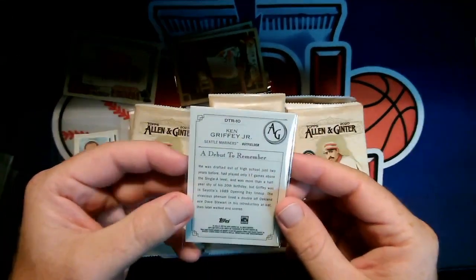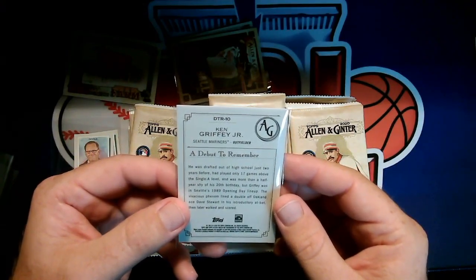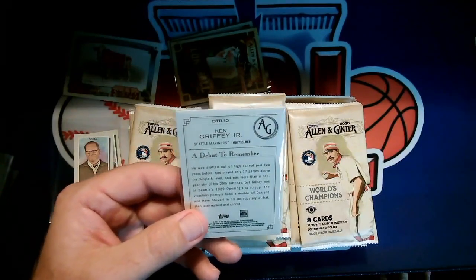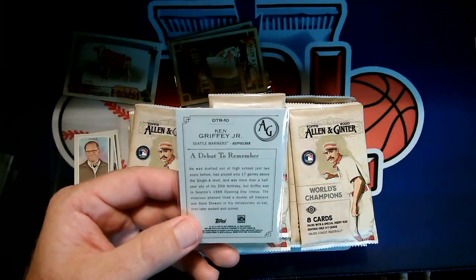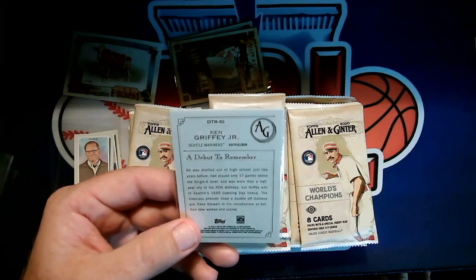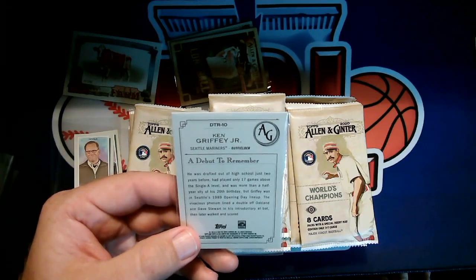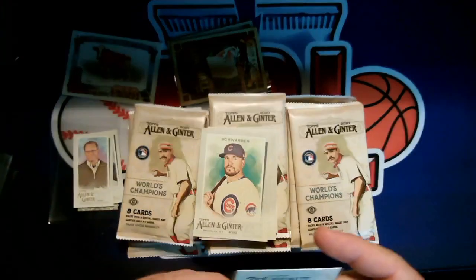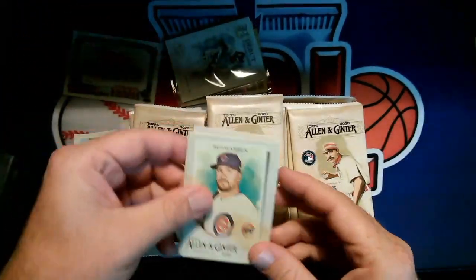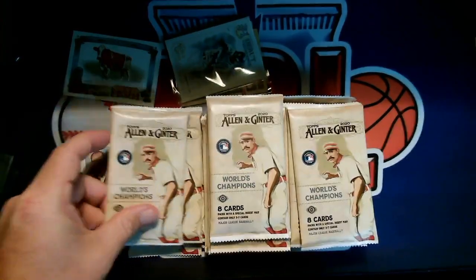And this is kind of, I guess, his debut. So drafted out of high school just 2 years before, played only 17 games above the single A level. It was more than a half year shy of his 20th birthday, but Griffey was in Seattle's 1989 opening day lineup. The vivacious phenom lined a double off Oakland ace Dave Stewart in his introductory at bat, and then later walked and scored. So Griffey, a debut to remember.